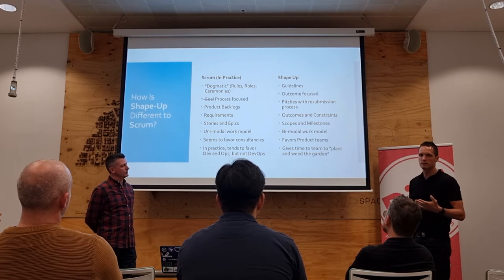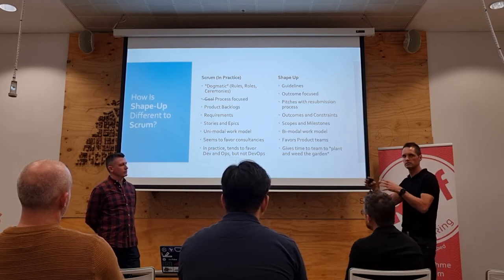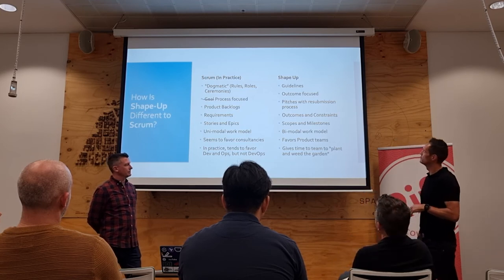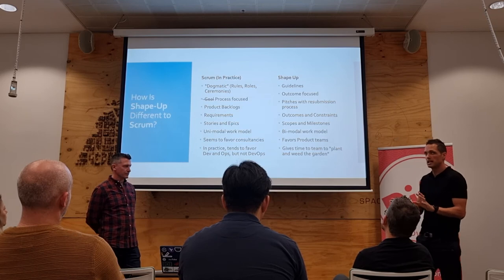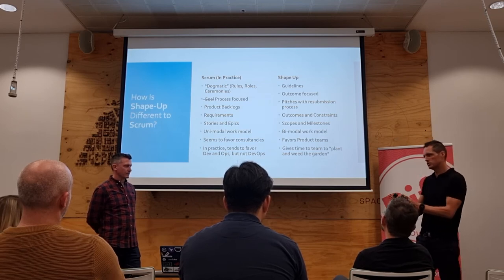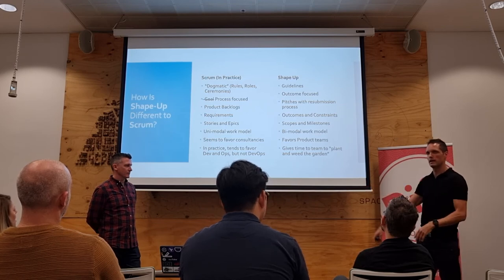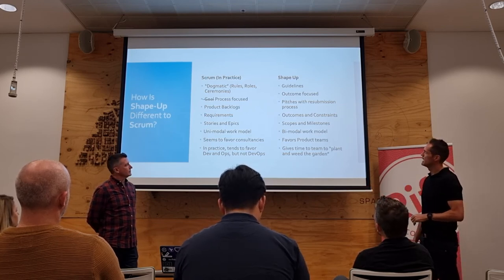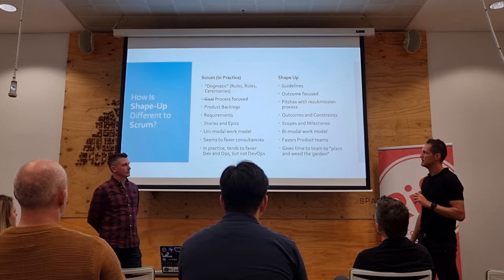Scrum says it's goal-focused, but I tend to find that it's process-focused. Again, talking about roles and rules and things like that. Whereas ShapeUp, or the way we're doing it, is all about outcomes. If you don't want to do the ShapeUp bit, fine, just get me lower LTV, higher LTV, lower CPA, but you figure it out, see you in 6 weeks. So yeah, we're not talking about requirements, product backlogs, that's a super interesting thing.